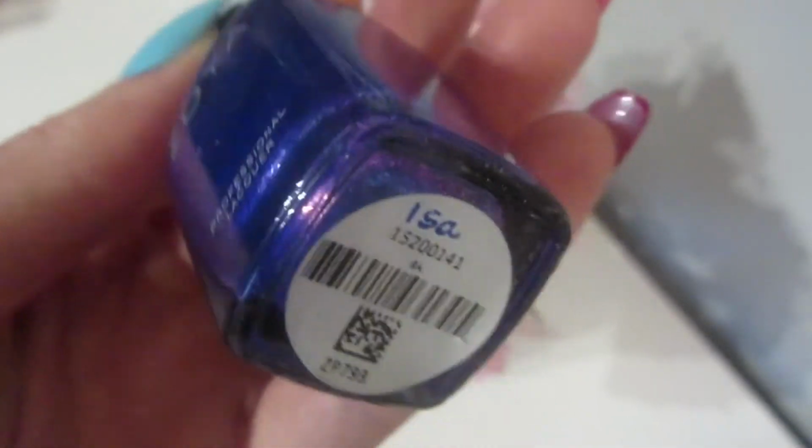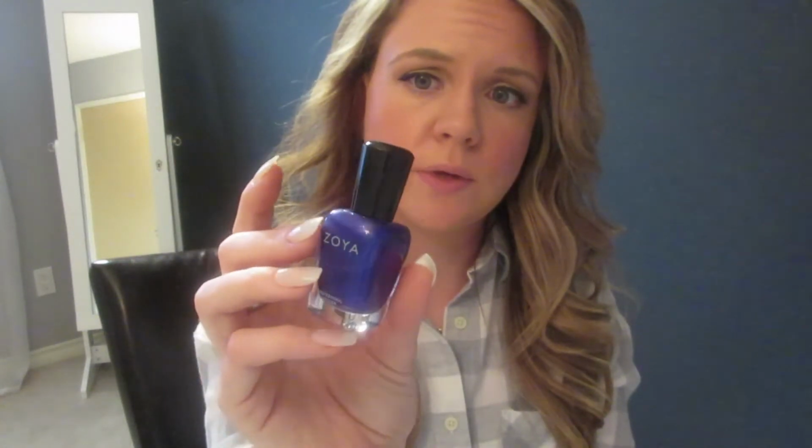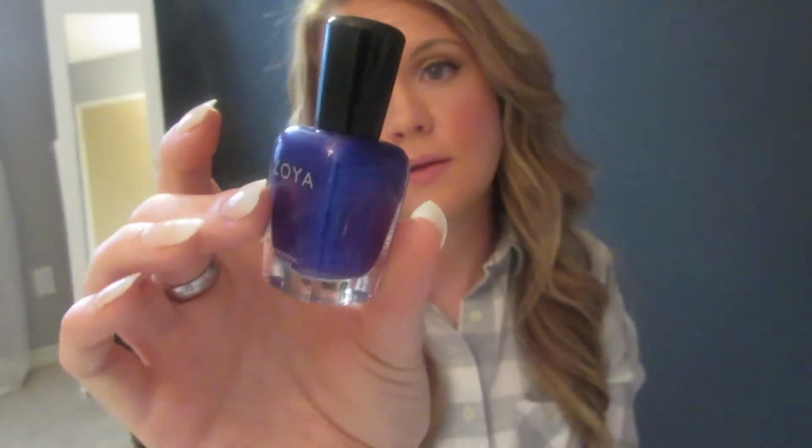It's super bright and vibrant on your nails. If you're looking for a pop of color, this is gorgeous. I think that's my only real pick that's really shimmery. So yeah, I would highly recommend this if you're looking for a bright pop of color. This is a great one to add.